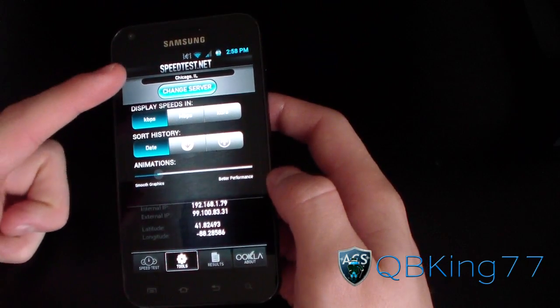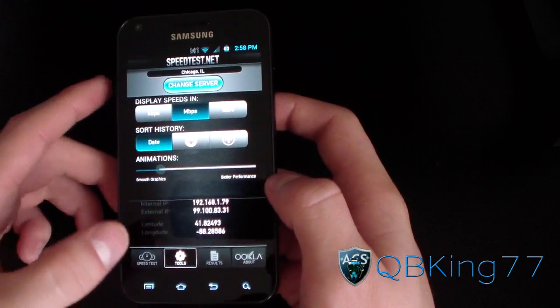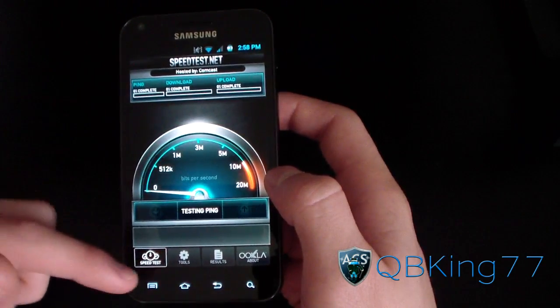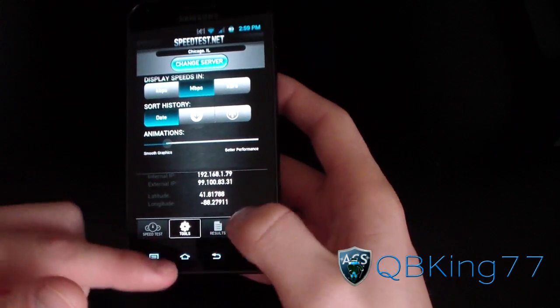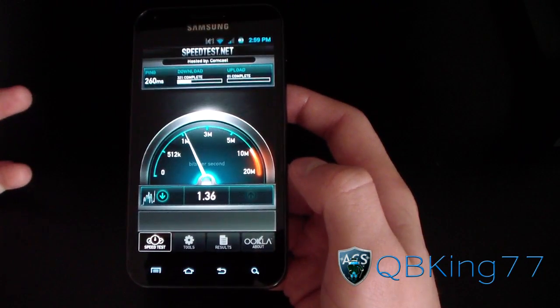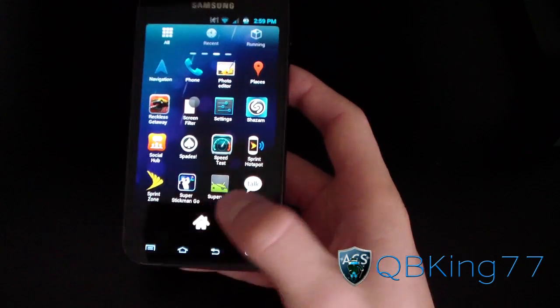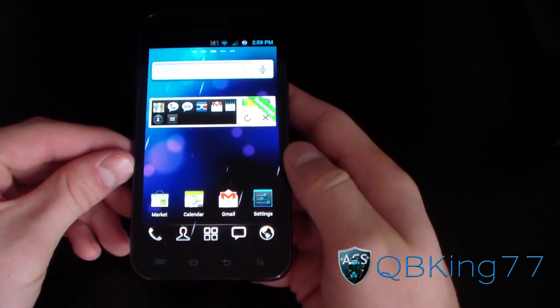You can change the server you're at, the speeds. If I want to change it to megabytes per second, I could do that. I can also change it to kilobytes, or the sort history, so you can see your results of your previous tests as well. So that's always nice that you can always check that. Anyways, that is the SpeedTest application. And on to number 2.